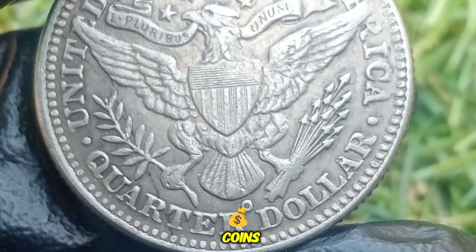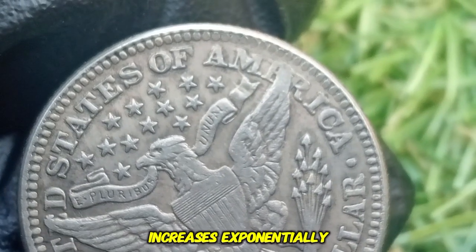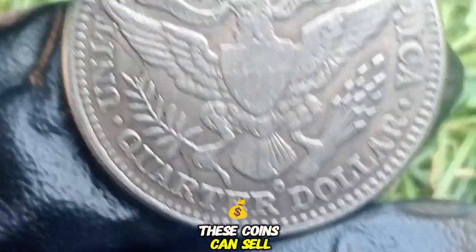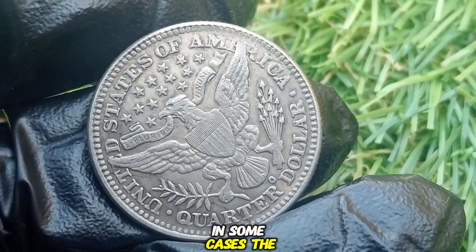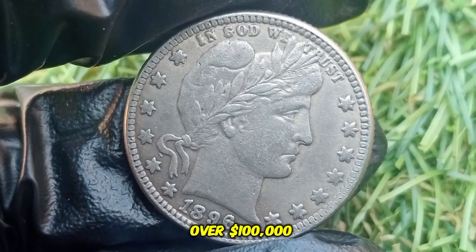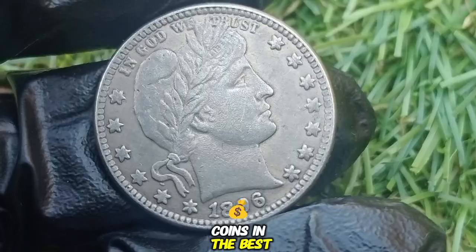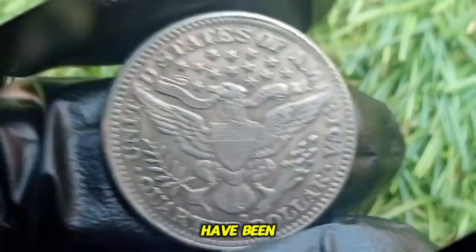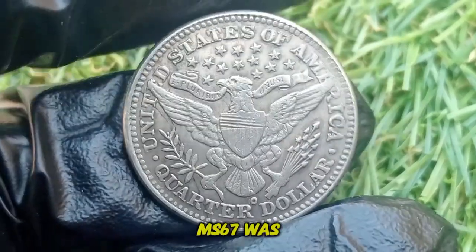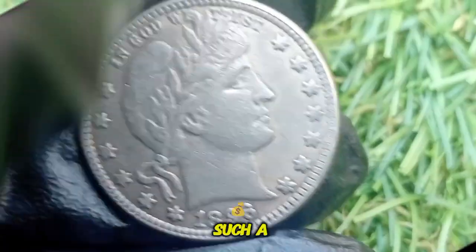4. The super rare coins. But here's where things get truly jaw-dropping. The rarity of the 1896 Barber quarter increases exponentially as the coin reaches higher grades. For MS-67 or higher, these coins can sell for $50,000 or more. In some cases, the coin's rarity, combined with the condition and historical significance, can make it worth over $100,000, or even higher if it's an exceptionally rare variant or has a story behind it. Coins in the best possible condition, those that are close to pristine, have been known to break auction records. One famous example of an 1896 Barber quarter, graded MS-67, was sold for over $200,000 at auction, an astronomical price for such a coin.